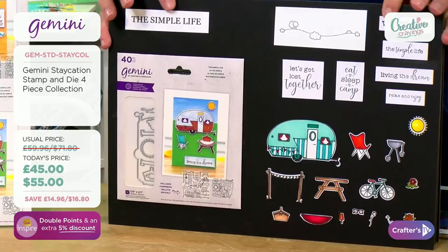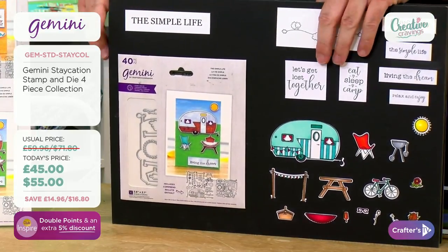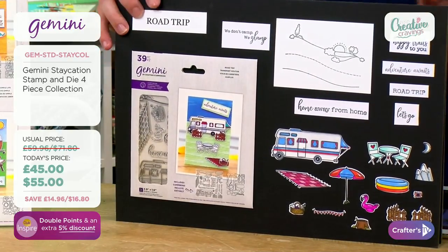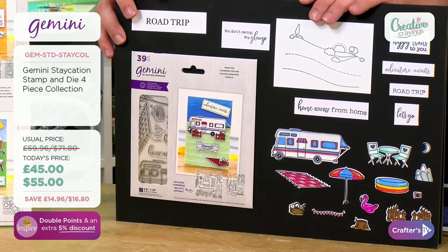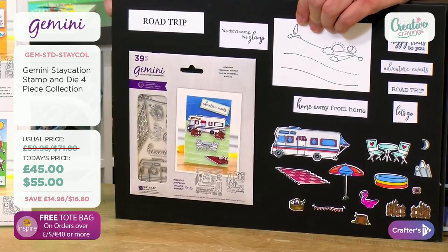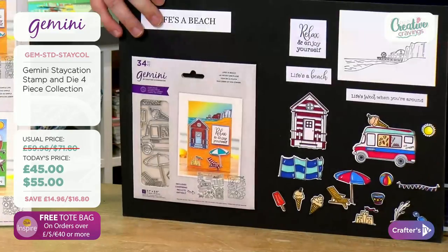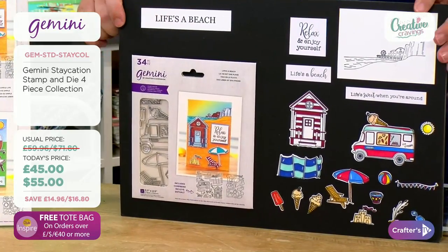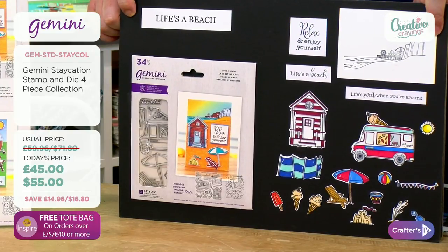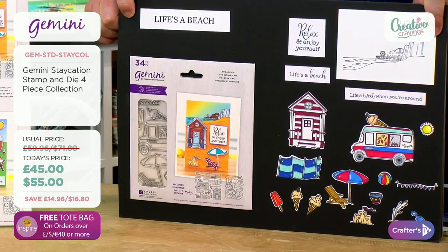This one here is the Simple Life for all of you caravanners out there. Our Leanne would love this one, I think, Craig. I think she would. Also got the Road Trip, which is, oh, I love the idea of going around the States in a Winnebago. It's definitely a lovely idea. And you can see, you can recreate that there. I love the cute little table and chairs here as well. Really, really lovely. And then finally, the other one we've got is Life's a Beach, which is gorgeous. You can see you've got your ice cream van, you've got the beach hut there as well. There's absolutely loads there for you too.